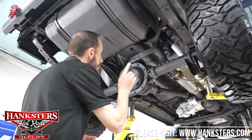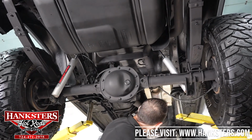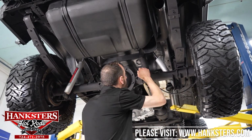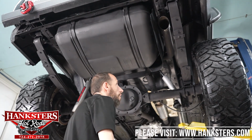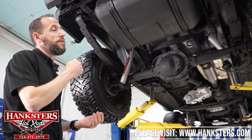Our exhaust system, coming from the cat back here, we have a Flowmaster Flow FX muffler. It comes up over here, and then we got the Flowmaster tip on here. All in all, it looks really nice under here. What we're going to do is drop this down and fire it up to hear the engine run.